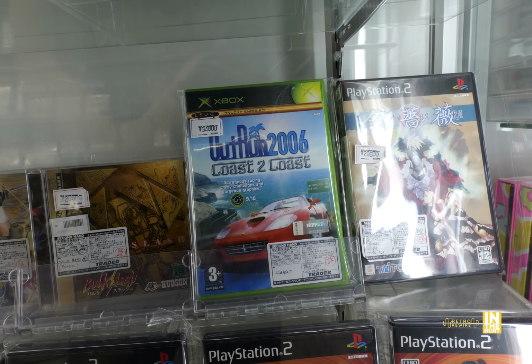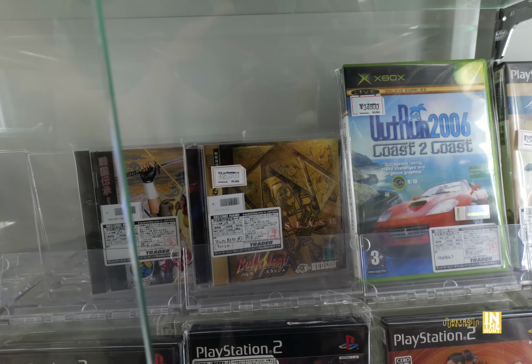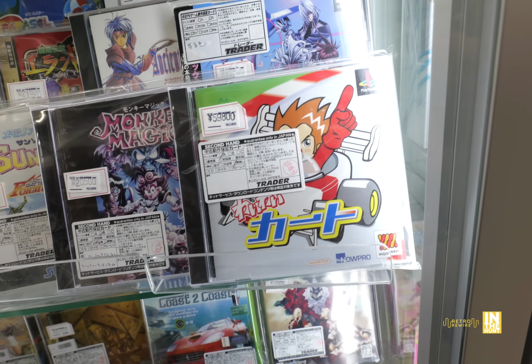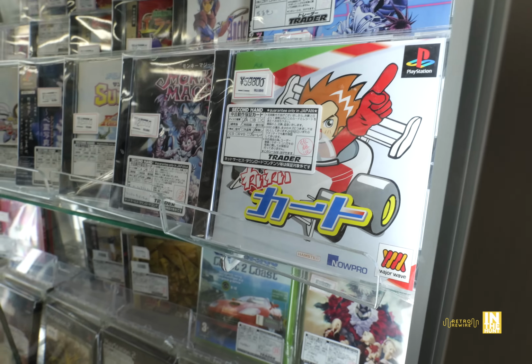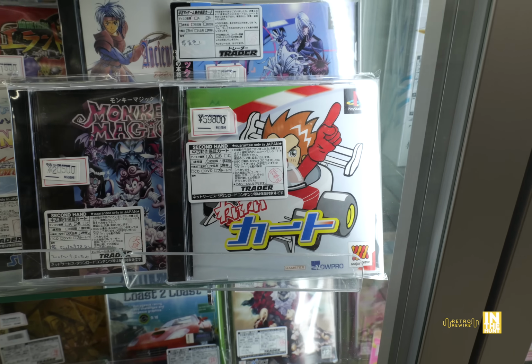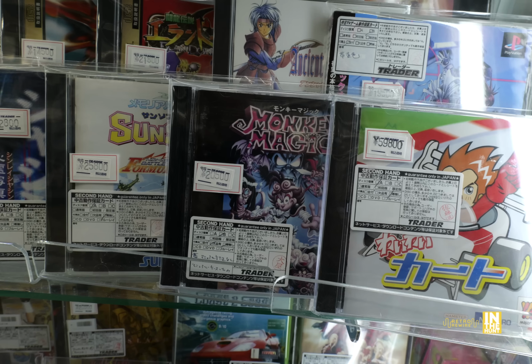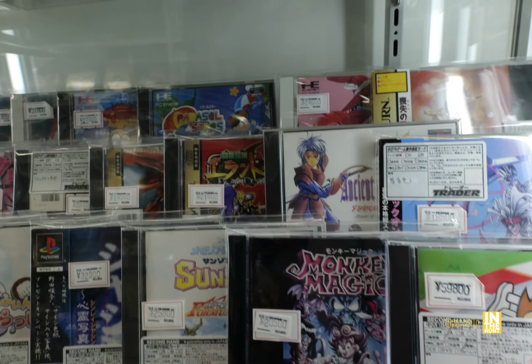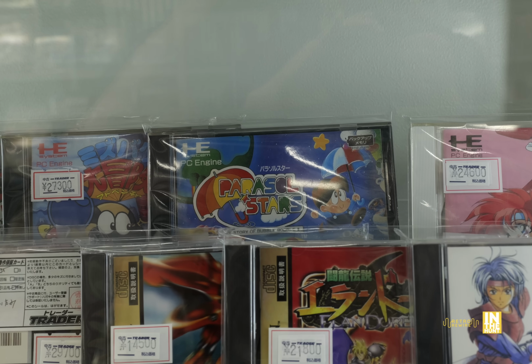And I believe this is region free. That's the European version there. We have Bulk Slash for the old Saturn, 20,500 yen. And then this hamster kart racing game, 59,800 yen. Since it's a hamster game, I'm pretty sure this was published like in 2001, 2002, next to Monkey Magic. I remember seeing that at KB Toys. And we have Airgrave there. And then Parasol Stars for the old PC Engine.